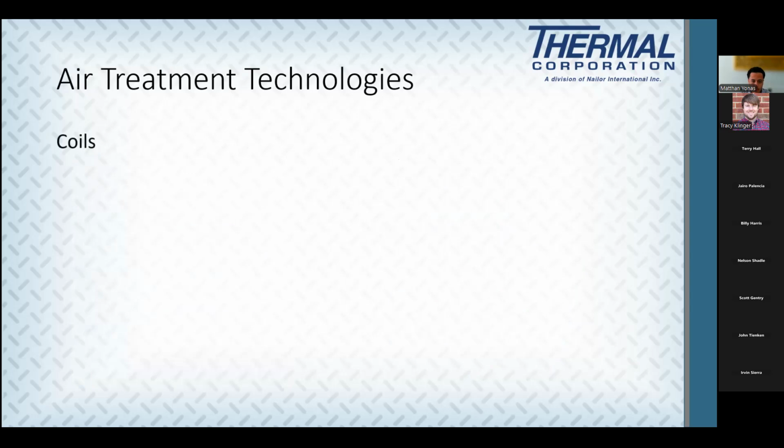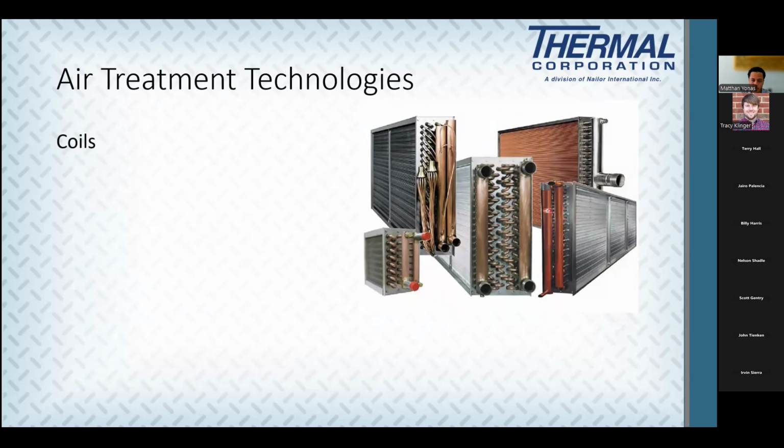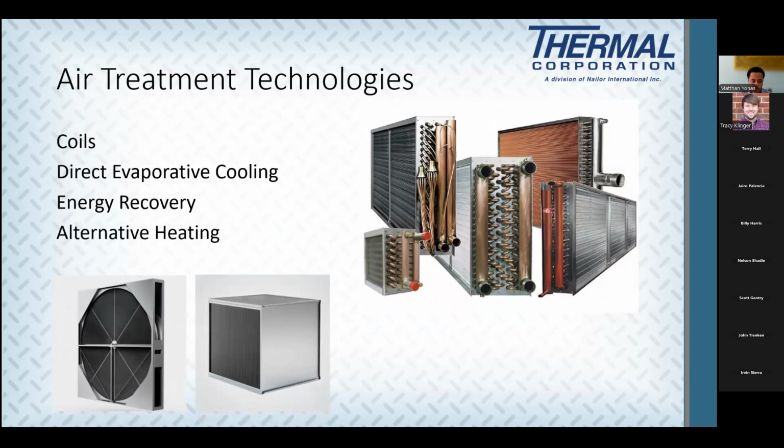Moving on to air treatment technologies. We're all familiar with fluid coils and refrigerant coils. These are the main technologies that you use to treat the air, heat it or cool it or dehumidify the air. There's direct evaporative cooling, and energy recovery, which is typically going to be a heat wheel or a plate heat exchanger. There are some other technologies as well. Alternative heating, just meaning electric coils and indirect gas heat, used in different applications.